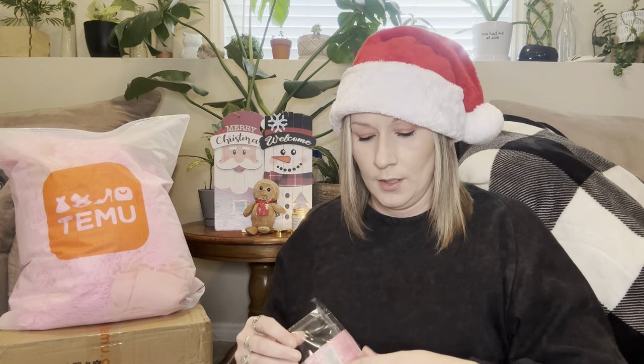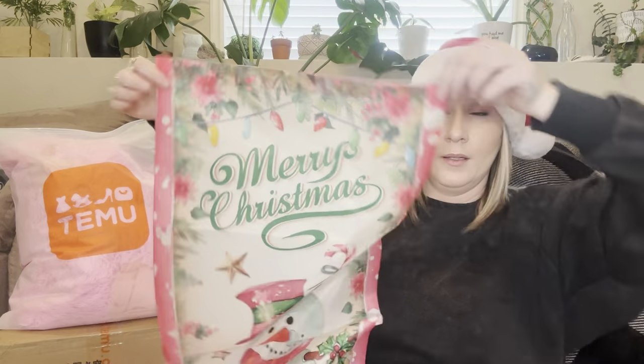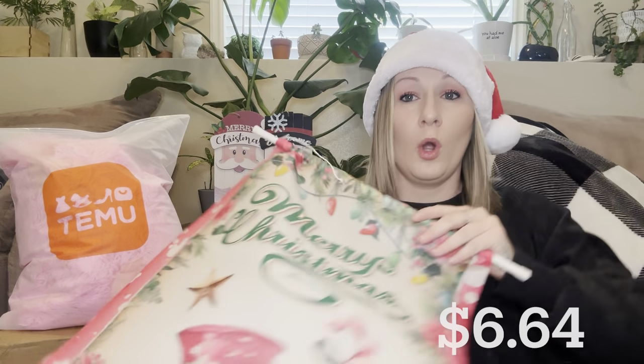All right, so I got these decor pieces. I don't know what it is, but I'm obsessed with vintage Christmas right now, and I'm particularly obsessed with pink vintage Christmas, and I don't know why. It's never been that way. Pink is not usually a Christmas color, but this year I am loving it. So I got these. So cute. Okay, so there's four of these that come in a set. So let me show you.